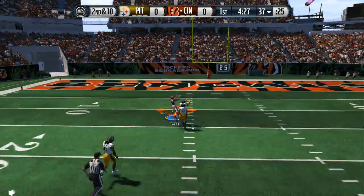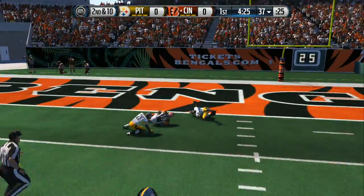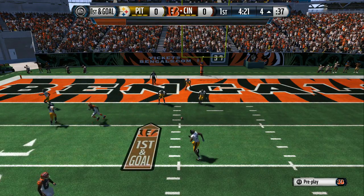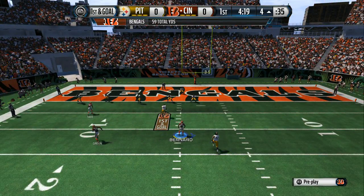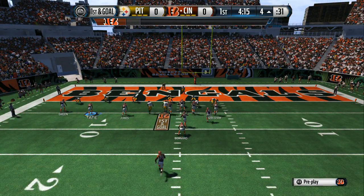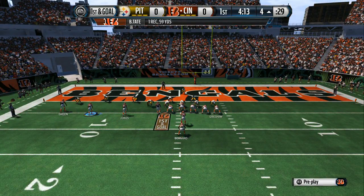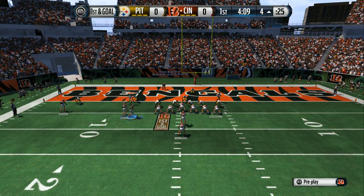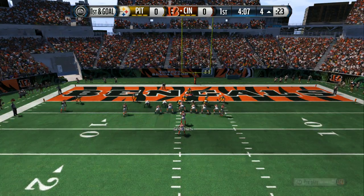Launching it deep. On target. Allen's there to make the tackle. It didn't take long, but they're already in scoring territory inside the red zone. Yeah, they're making it look easy, aren't they, so far? But you've got to be alert on the defensive side right now, because this offense loves to go for the touchdown once they get into the red zone.